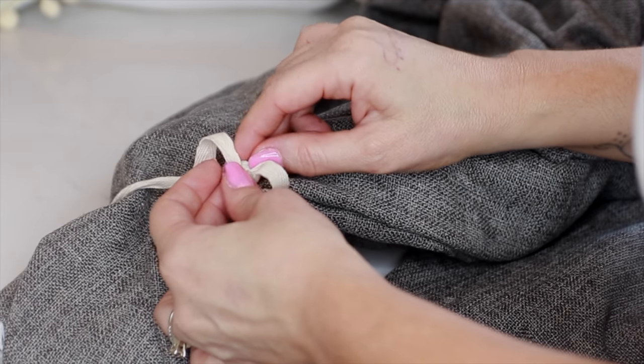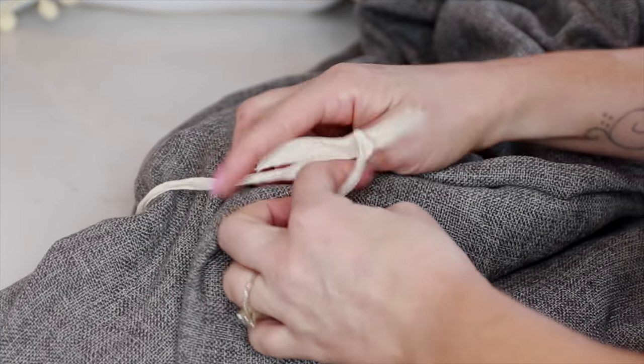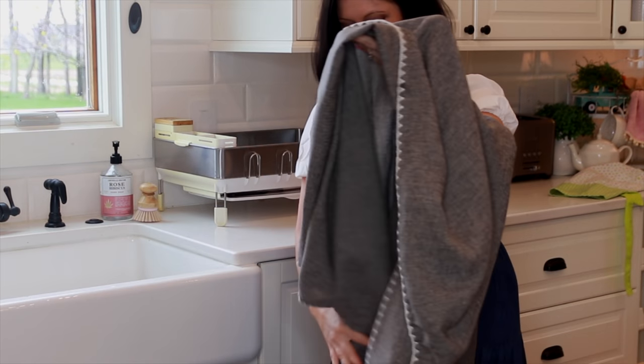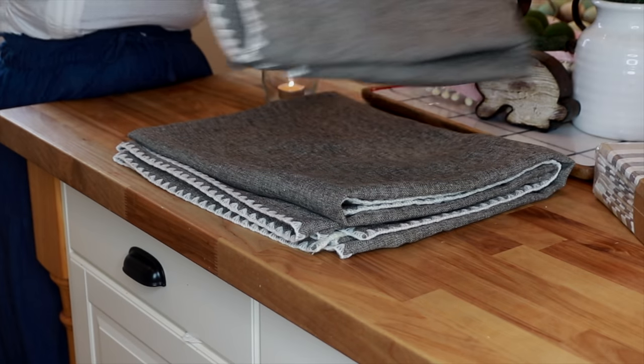And what I do is either purchase regular curtains and hem them, or I'll look for some fabric at the store and just make my own. But you can get really creative. There's so many fabrics to choose from. But I really do love these curtains.